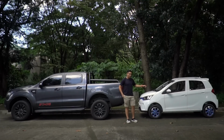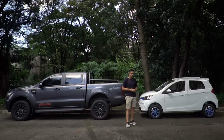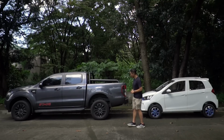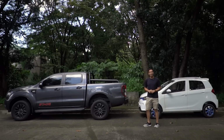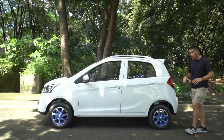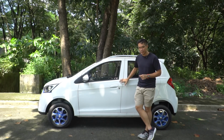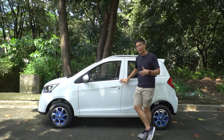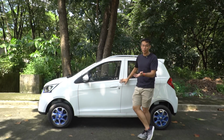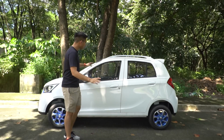Now, this car, according to the brochure, does have a net weight of 850 kilograms. Last I checked, a Ford Ranger can carry 1,000 kilograms. Any bright ideas? Okay, so you already saw the Ford Ranger in comparison to the Levdeo i3. Now you may have gotten ideas, but we didn't put it in the back of the pickup, although we were tempted. Nevertheless though, back to business, let's talk about the side profile of the car.